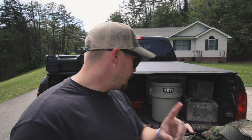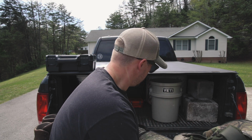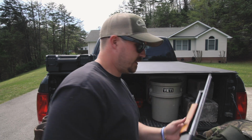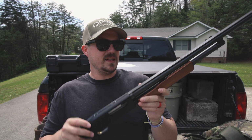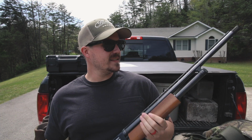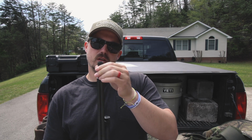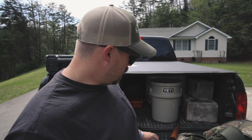This year I'm switching things up a little bit. Last year, Joe bought this Mossberg 500 pump 20 gauge, and it's like a youth model, so it's tiny, light and compact. And we got a Carlson, I believe, choke tube on here, and I found these shells this year, and they are awesome. We shot a couple of these when Seth went on the youth hunt. We unfortunately were not successful.